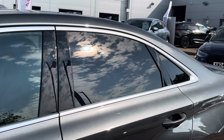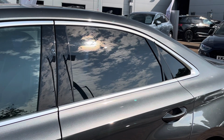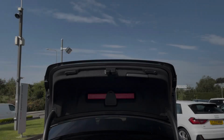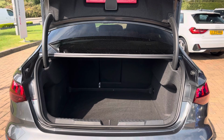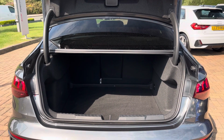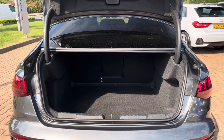To the side of this A3 now, there is the rear privacy glass, which keeps the rear occupants from view, whilst continuing this overall black and grey theme, and it does keep those valuable items in the rear also from view. Moving into the rear boot space of the A3 Saloon now, where we do find up to 425 litres of storage capacity. This is a large amount for a vehicle of this size, and this can easily accommodate one larger suitcase as well as a few additional bags.